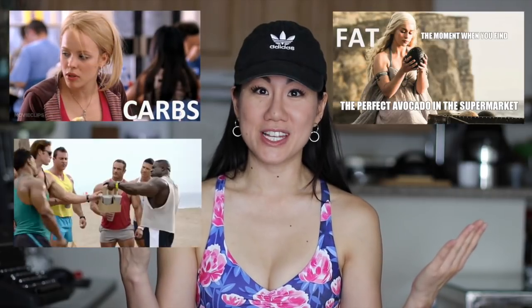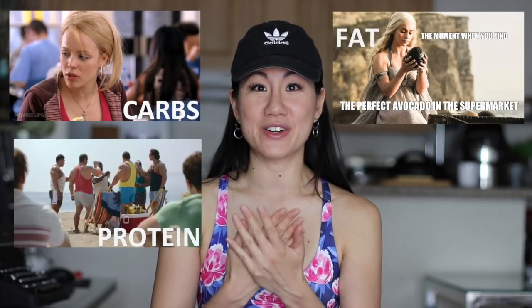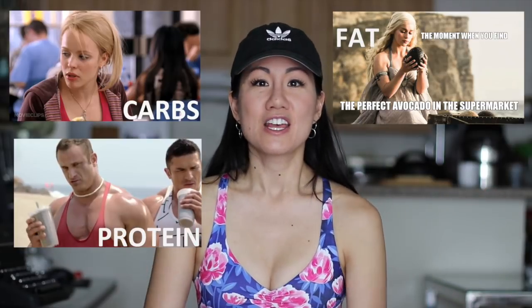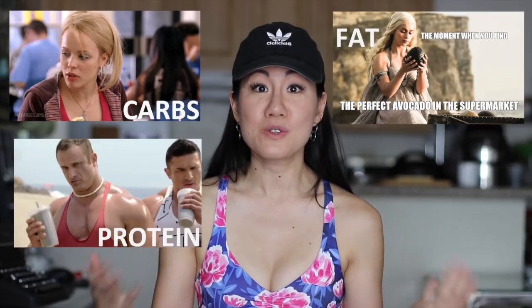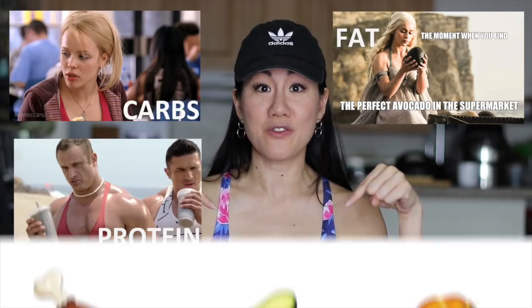So what exactly are macros? Well, macros stands for macronutrients, and those are the carbs, fat, and protein that combine together to make up the foods that we eat. So you can actually calculate the amount of calories in your foods using your macros and following this formula.